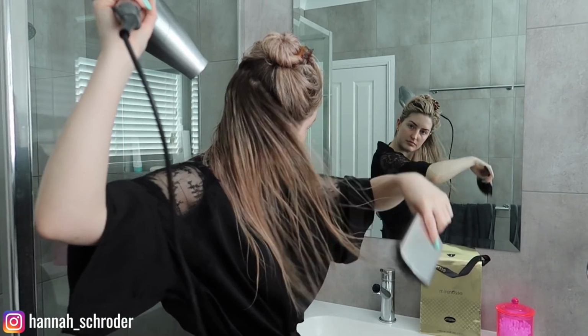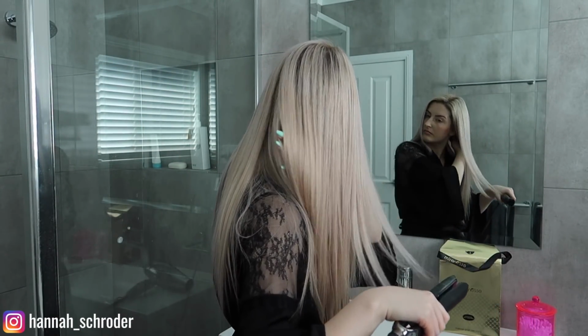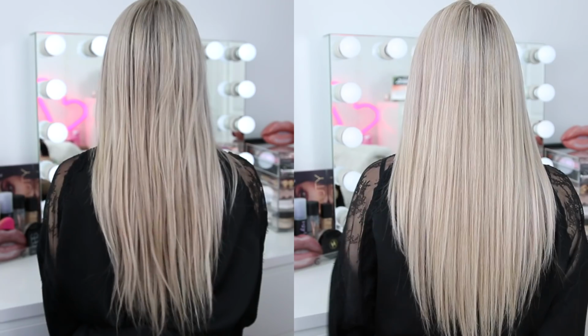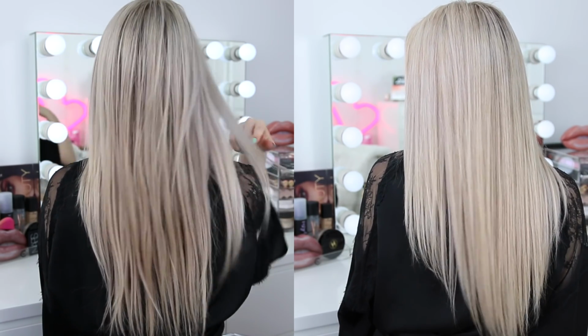It was so shiny, so silky, so smooth, and it just felt luscious. That is the best word I can use to describe how my hair felt. Just totally luscious. And I feel like it really helped with a lot of the breakage around my roots. Like, it seemed to refine them a lot more. So I'm excited to see what long-term benefits this mask has on my hair.